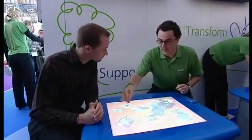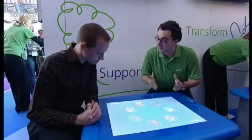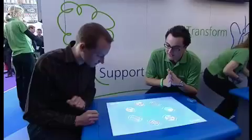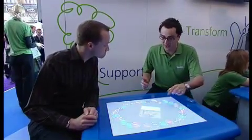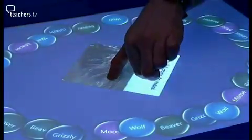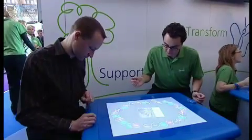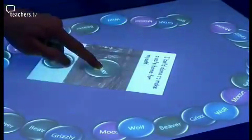Yes, so let's just go back to the home screen out of this application. So this is our home screen where you can pick the applications you want to use. Okay, and we've got a multiple choice. Yeah, so let's try that one. Like all the applications on the smart table, it's about collaborative learning. Two kids have to work together. So there's a clue in the middle. Maybe you want to read out the clue. I build dams to make a safe home for myself. And now we have to find the right labels and drop it on to this part. And we get the feedback that we did it right.